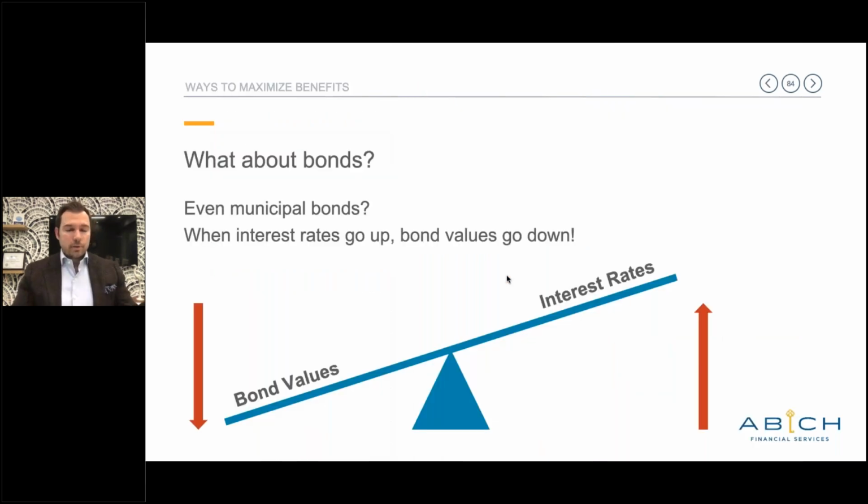So then what about bonds? People say, well, if you're not going to have all your money in stocks and equities, then where else can you put it? Bonds, cash, treasuries, annuities, money markets. Well, let's talk about bonds. Bonds have an inverse relationship with interest rates. And whenever interest rates start going back up again, bond values will come down.